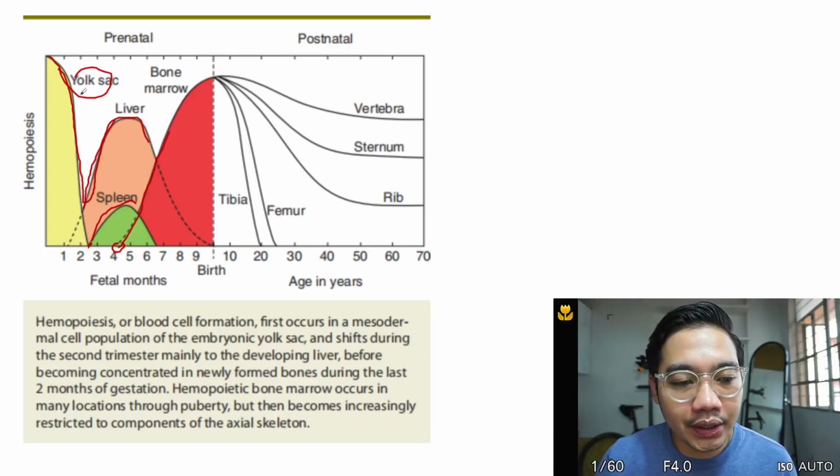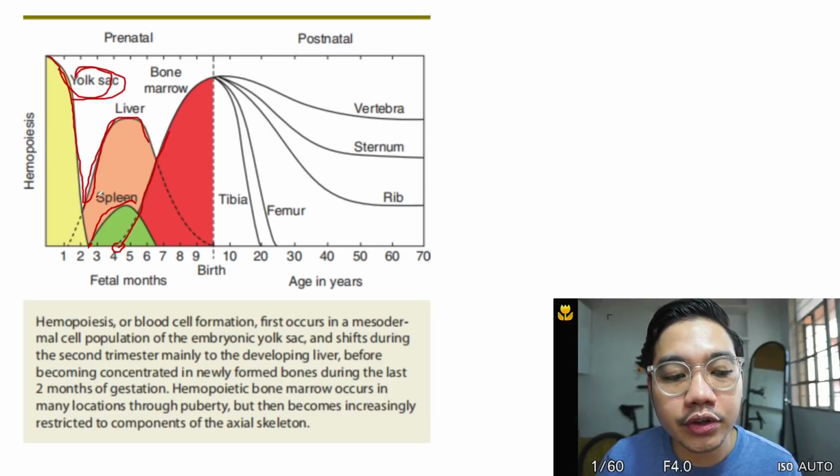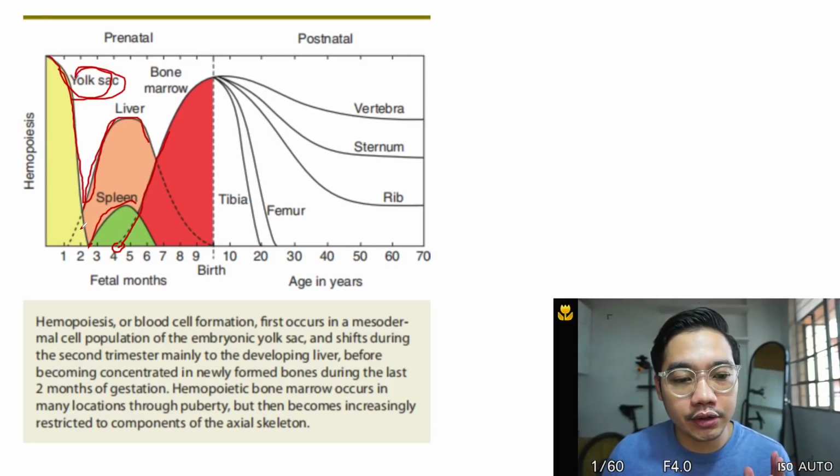So in the beginning, the yolk sac is solely in charge of hematopoiesis because your liver and your spleen haven't developed yet. They're still rudimentary.